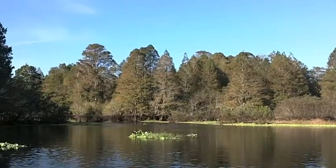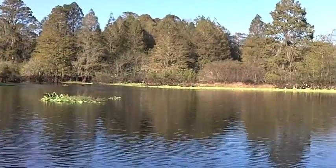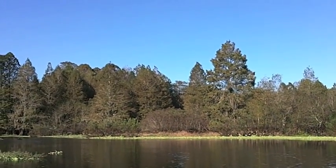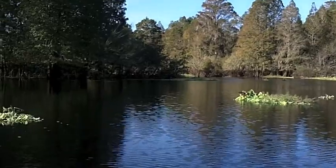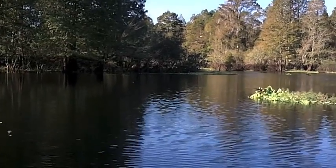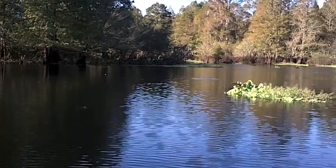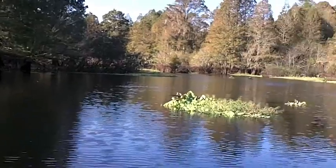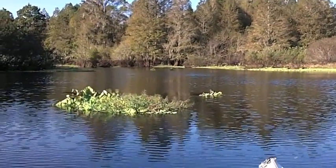It's almost like a lake in here, and this is visible on Google, just downriver from Mainline Road, which I think is a power line trail, off on the right of those trees up there, or maybe a little further upriver. But this big open water is visible on Google, and pretty much stays this way, I guess.